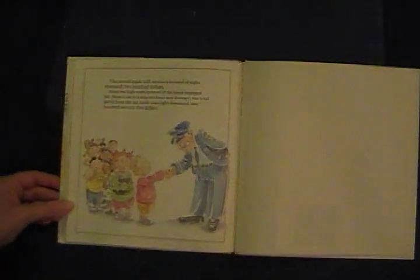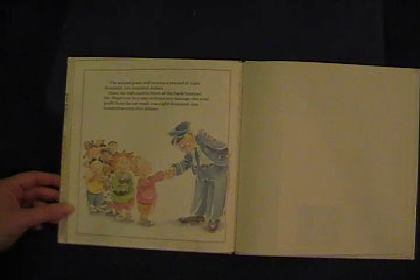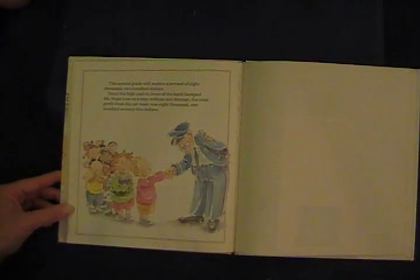The second grade will receive a reward of $8,200. Since the high curb in front of the bank bumped Mr. Hope's car to a stop without any damage, the total profit from the car wash was $8,175. The end.